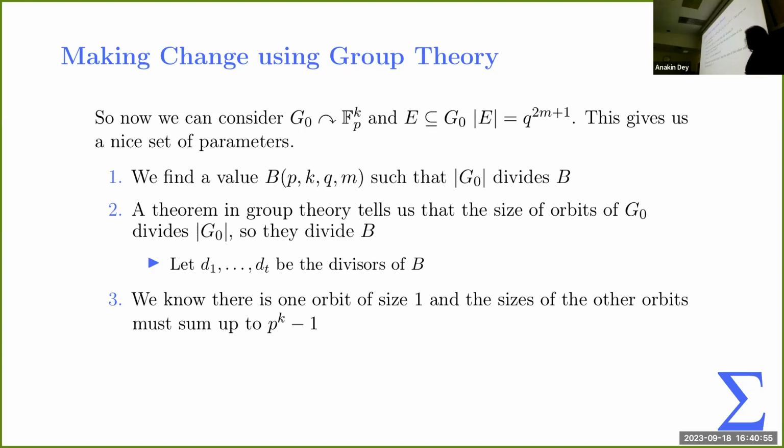We also know there's just like a theorem in group theory, the orbit stabilizer theorem, if anyone's curious. So the size of the orbits must divide b. So then if I consider my divisors of b, we know there's one orbit of size 1, because remember, there's a stabilizer, right? One of G naught is a stabilizer of an element, so we know the orbit of that element is just going to be one element, the element itself. And then everything else must sum up to p to the k minus 1. So f sub p to the k has size p to the k, and I know there's an orbit of size 1. So then all of the other p to the k minus 1 elements must go into other orbits.